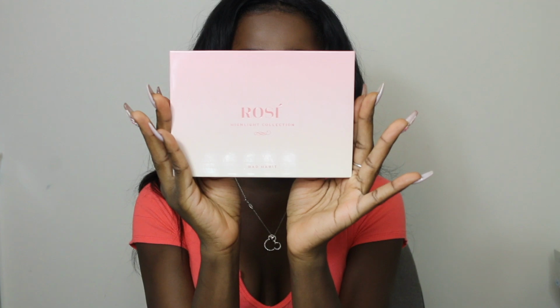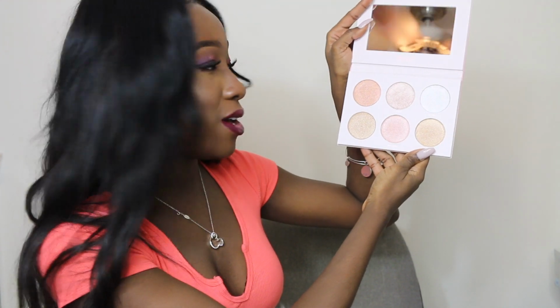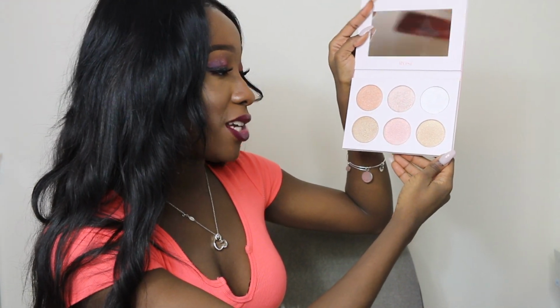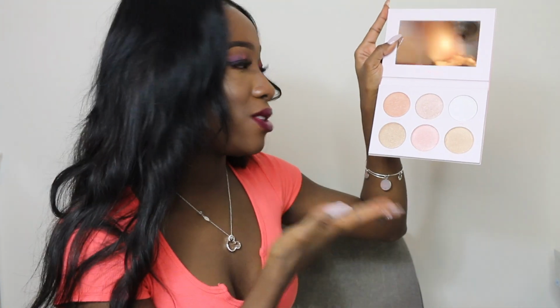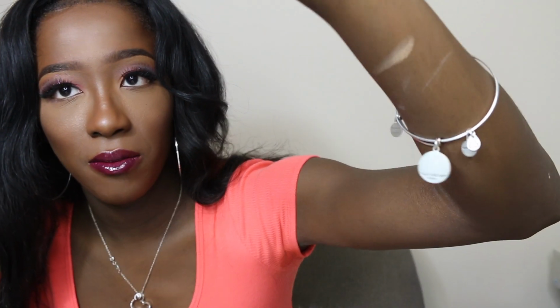So this one is called the Rose Highlight Collection. Okay, let's open her up. The colors in here are called Pinkies Up, Cheers, Shine, Bubbly, Hashtag All Day, and Champagne. So these are champagne inspired names and of course colors, because the pigment on these, this camera does not do the pigment justice. This color payoff, I'm just gonna swatch Champagne for you guys because I'm a girl who loves a bomb highlight. Forgive the ash, but y'all see the color, right?